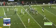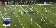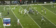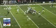Okay. You liking it back down the sideline, or you prefer to be up here? I prefer to be up there, but I'm happy. I'm happy tonight down here, too.